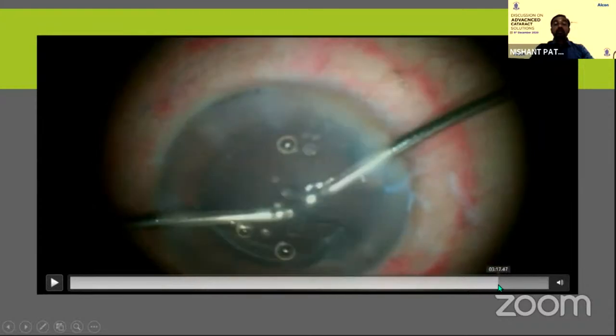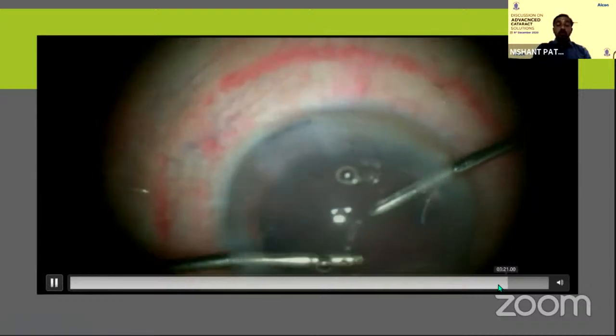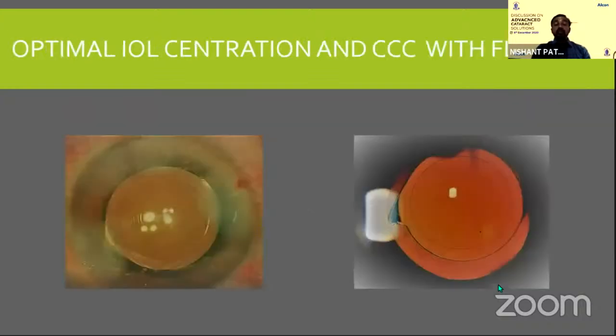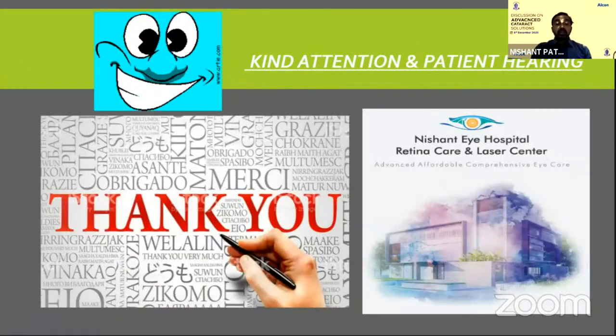This is the IOL. And we implanted plus 16 and plus 17 diopter respectively in both eyes. This is the post-op result, and this is the post-op slit lamp photograph. This was intraoperative, and this is the post-operative. This is the magic of FLEX. You see a very well centered rhexis around a very well centered optic with a 360-degree cover of the optic. So thank you for your kind attention and patient hearing.